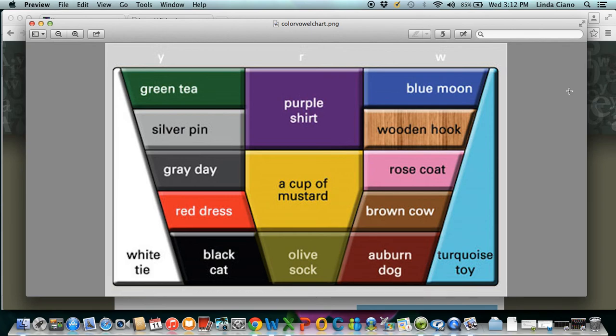And the center column, your mouth just drops straight open. Relaxed. Which brings us, in fact, to the next thing you may notice about this, which is the central area of the chart, which is the only color which does not have two words. It actually has four words, and there's a reason for this. If we say these sounds, we end up with a cup, a mustard. They're all, in fact, schwa and what I used to call the duck sound, which is the inverted V.